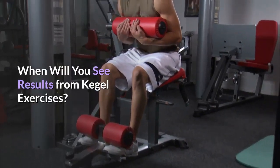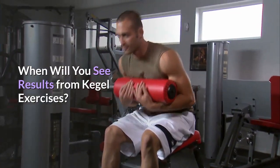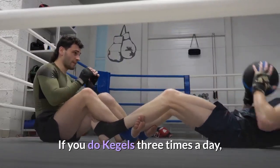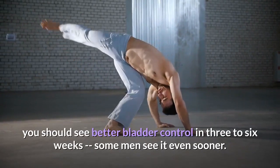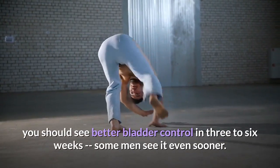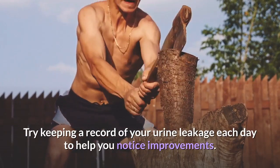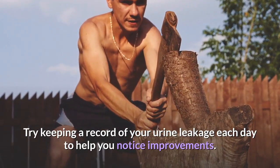When will you see results from Kegel exercises? Seeing results with any exercise takes time, so be patient. If you do Kegels 3 times a day, you should see better bladder control in 3 to 6 weeks, some men see it even sooner. Try keeping a record of your urine leakage each day to help you notice improvements.